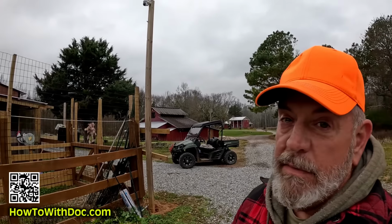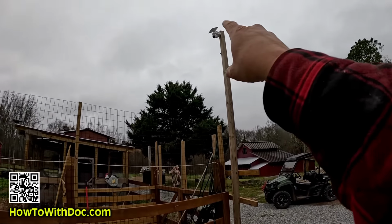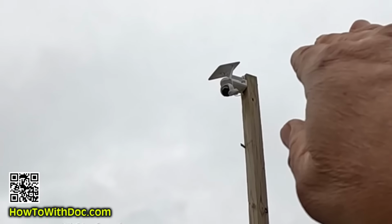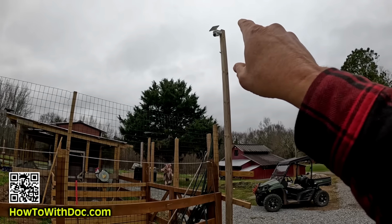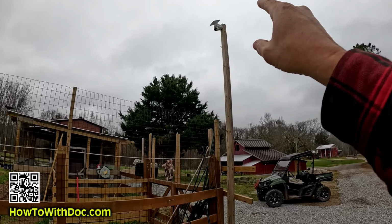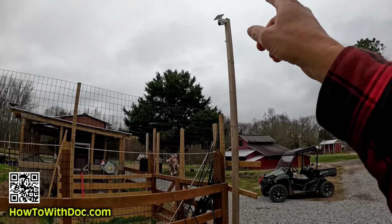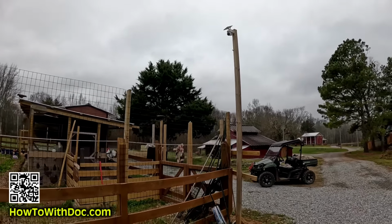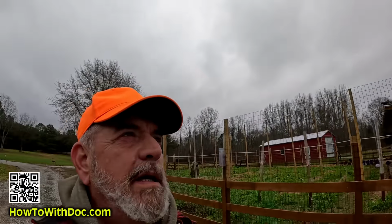The way I have it mounted, which is how I mount most of them, is I put my solar panel over the camera, which provides a little rain shelter. But I made the mistake of not securing the wire, so I have to go back up there and undo that wire and wrap it around the pole or something. Now that camera will track me, and it'll say human detected at your main field, or back field I think I call it. Vehicle, same thing, animal, vehicle, you can schedule it, do all the same things as the other one.